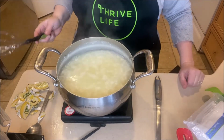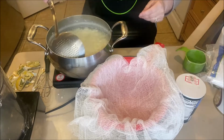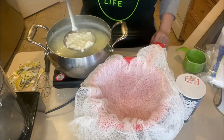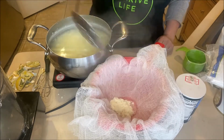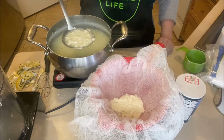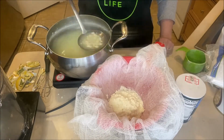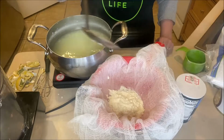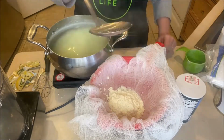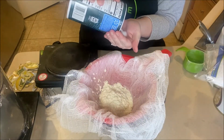So now that it's curdled, we have our curds, we want to separate them. Just using a colander and some cheesecloth, I'm going to get my strainer spoon, and we're going to put these curds into the cheesecloth and just let them strain all the liquid out, because that's what we want for the cream cheese, these curds. So get every little bit of amazing goodness, because this batch will really only make about 8 ounces of cream cheese. So you really don't want to skimp and miss out on any of that amazing deliciousness.